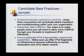So I just wanted to take a couple minutes to go over a couple candidate best practices. And again, we said these were candidates primarily because this was Sean and I discussing what were going to be some probably good things to do, as well as getting input from other people who've dabbled in IPv6 in the enterprise space.